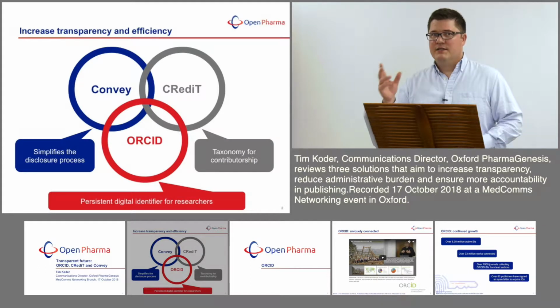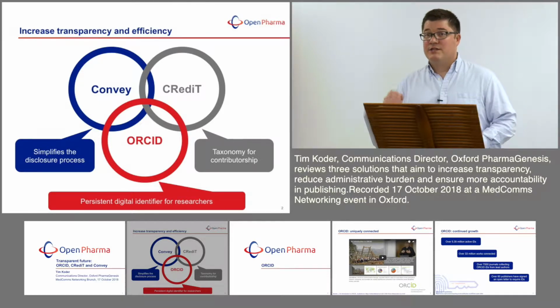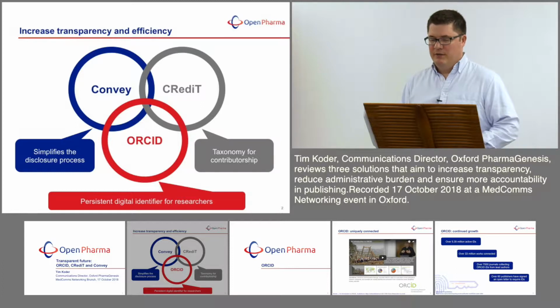There's 3 items that we've chosen from actually quite a large number of separate projects and initiatives that could have been relevant here. These 3 technical solutions we believe could offer a solution to transparency issues, in particular in medical publishing. We're going to talk about ORCiD, a persistent digital identifier for researchers, and Convey, a platform to simplify the disclosure process, and CRediT, a taxonomy for contributorship.